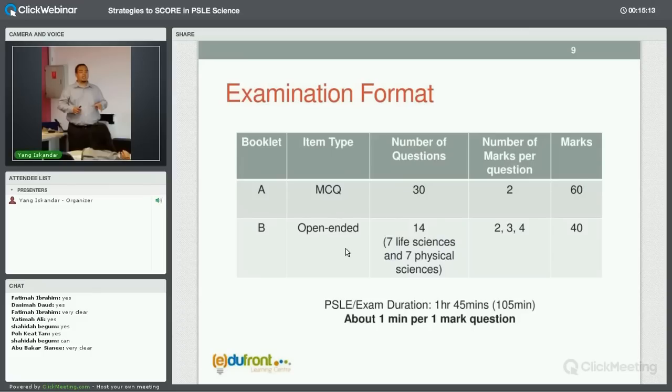The open-ended question is usually the problematic question for many students, because they're not able to answer according to the requirement of the questions. One question can be a 2, 3, or 4 marks question, and it's worth 40%. Now, I would like to emphasize time management. In PSLE science, the paper is 1 hour 45 minutes, which is 105 minutes, and it is 100 marks.